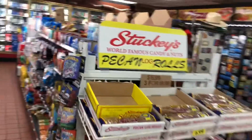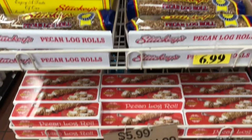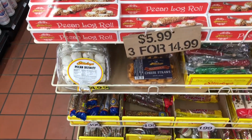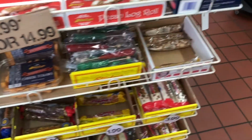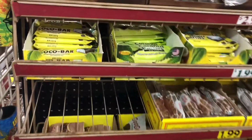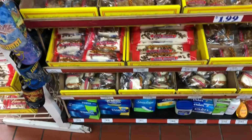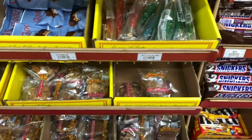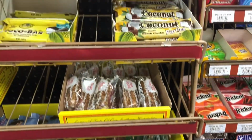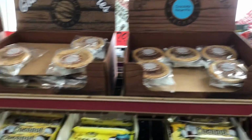And sure enough, right when you enter the door, everything's there. The pecan log rolls that they're famous for. They've also got pecan divinity. They've got cheese straws. They've got pecans and chocolates. They've got just about every way you can consume a pecan as a form of candy. They've also got some coconut bars. They've got some more miniature-sized divinities and some larger-sized divinities. And they've got these milk chocolate clusters. I bought one of those.